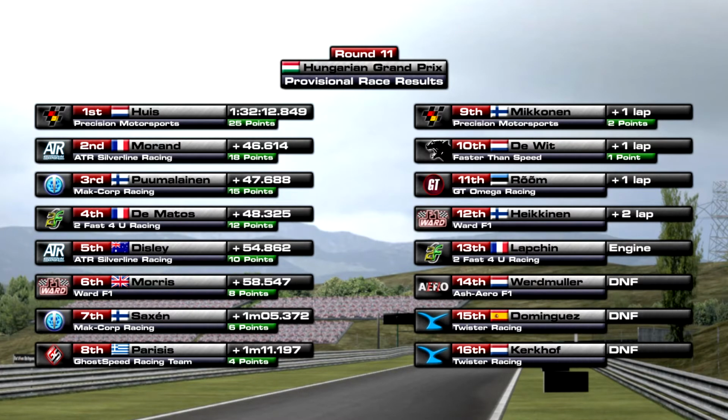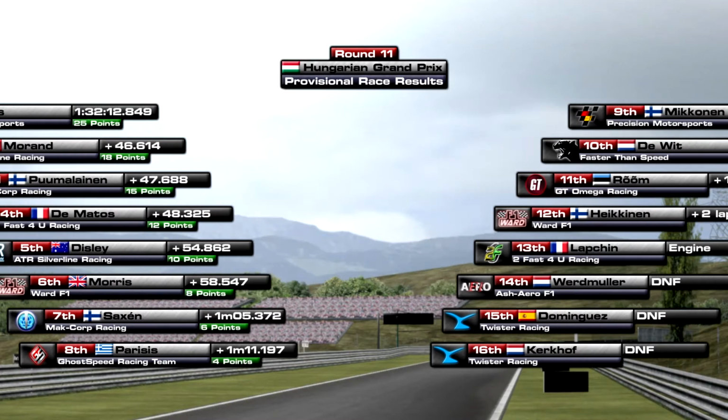Blair Disley finished a strong race in 5th, ahead of a slightly disappointed Lee Morris in 6th. Jon-Erik Saxton crossed the line in 7th, and Jim Paresis achieved his best result in 8th, picking up valuable points for the Go Speed Racing team. After an unscheduled stop, Jaakko Mikkonen finished in 9th ahead of Patrick de Wit in 10th, and Reino Room then finished in 11th place. Tony Heikkinen was the last of the race finishers in 12th.